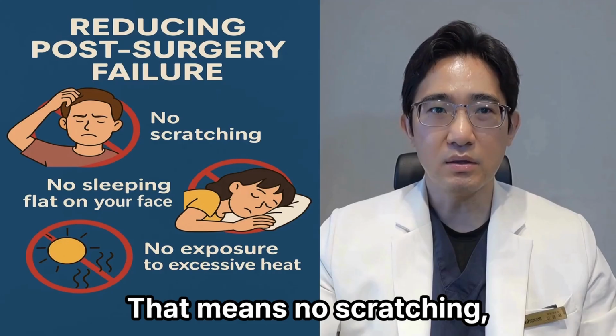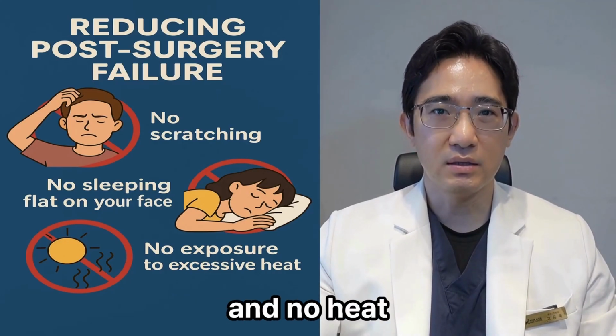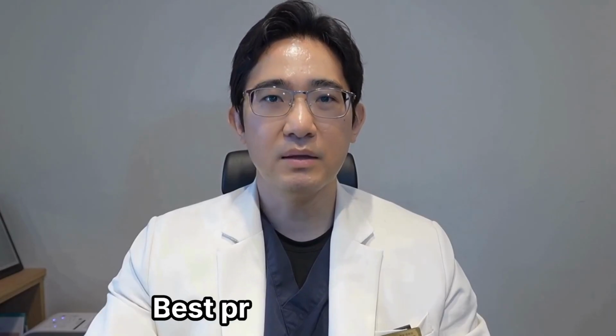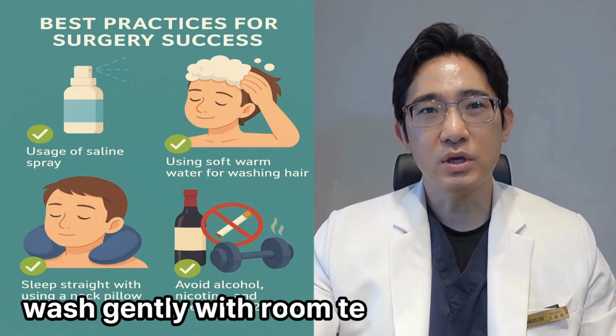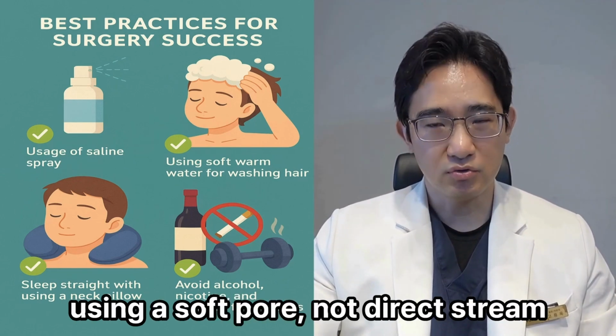That means no scratching, no sleeping flat on your face, and no heat. That includes saunas, hot hair dryers, or excessive exposure to sunlight. Best practices include: use sterile saline spray to keep grafts moist. Wash gently with room temperature water using a soft pour, not direct stream.